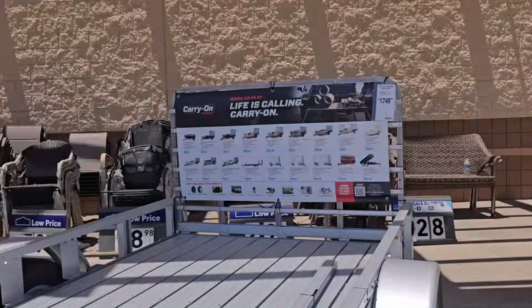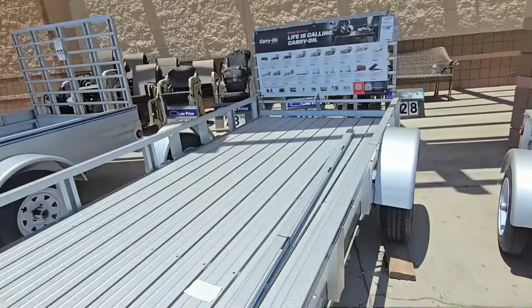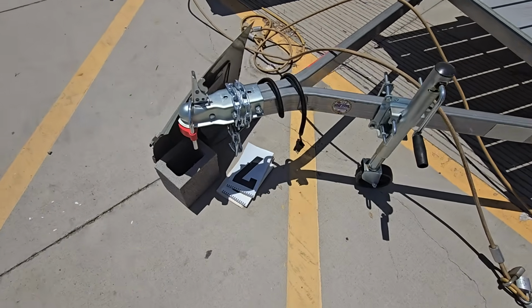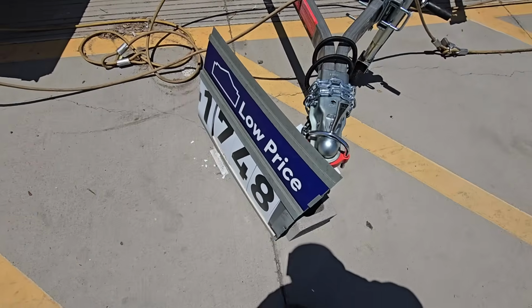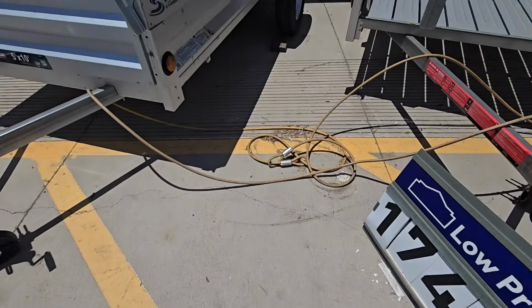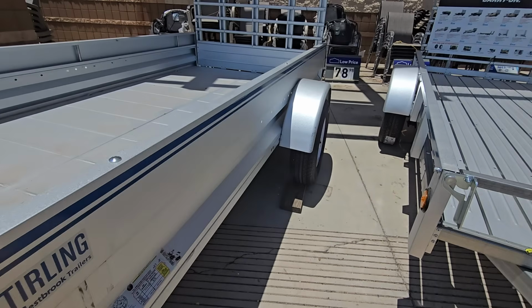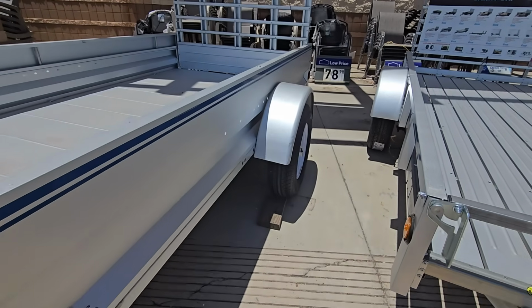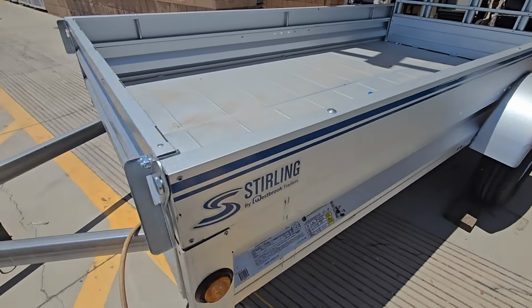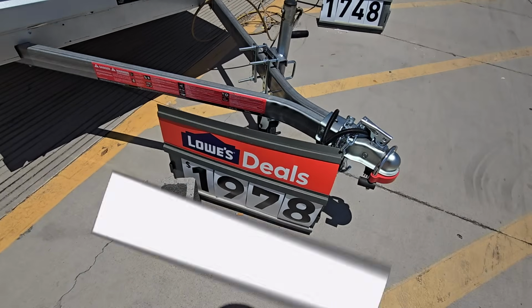longer, and then they do have a full line of trailers. I don't know if you guys knew, but there it is. So they do have a full line of trailers. And then this one's going to be the bigger one, which is $17.48. Pretty nice. And then they got the bigger one, where you can put some sand or whatever type of material you can throw on this one. And this was $19.78.